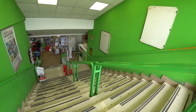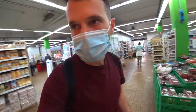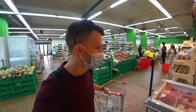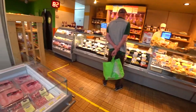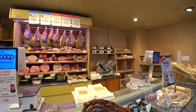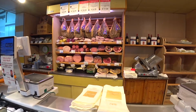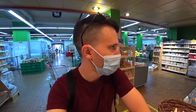Salve. Okay, let's see what they have here. So one of the most important parts of the Italian supermarket is this part, the butcher in the supermarket. And here you can see all the different kinds of prosciutto and pancetta. It's a dream, really. These guys know their prosciutto, so let's order some things.